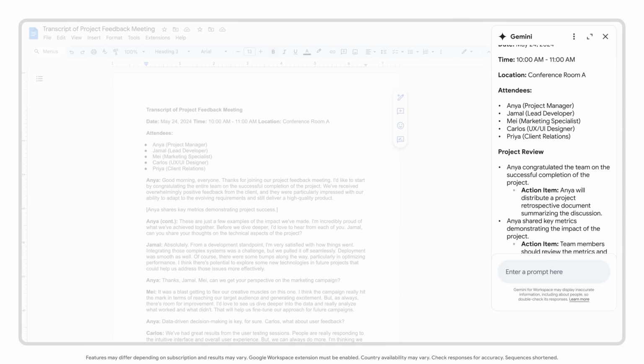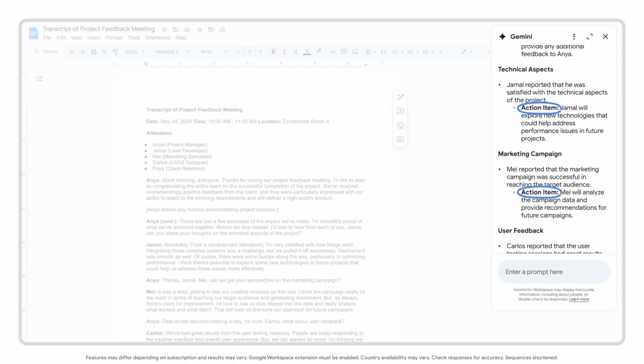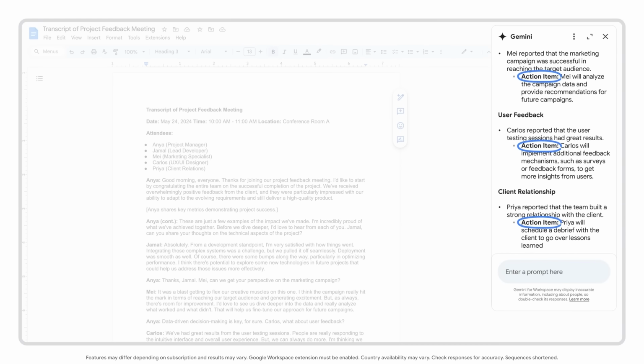Much better. The action items are clearly displayed and you have the most important takeaways from each attendee. Now you can use these notes to align with your colleagues on a project, share updates to keep stakeholders informed, help your teammates complete their responsibilities, and monitor the progress of deliverables.